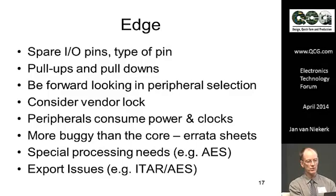The other thing is that peripherals consume power and clocks, so that's important to remember. If you're energy constrained, peripherals that are running actually consume energy. Now the good news is, in the ARM architecture, you can often turn peripherals off when you're not using them. When vendors license the ARM core from ARM and put their own peripherals in, they get a really nice core that has been debugged by thousands of users. But then they put their own CAN bus or whatever around the ARM core, and that is not always as well debugged as the ARM core itself. So often vendor peripherals are much more buggy than the ARM core itself.